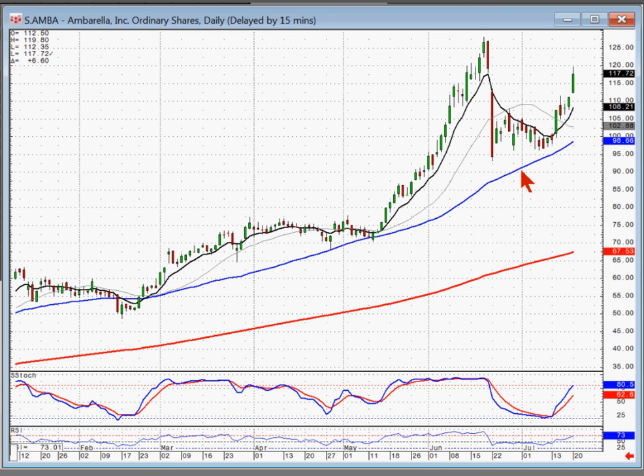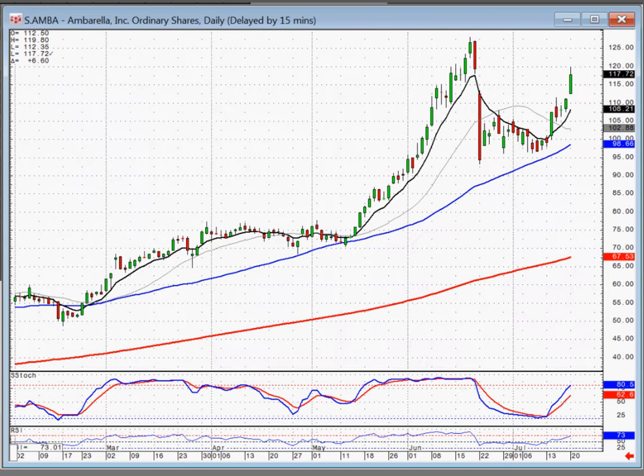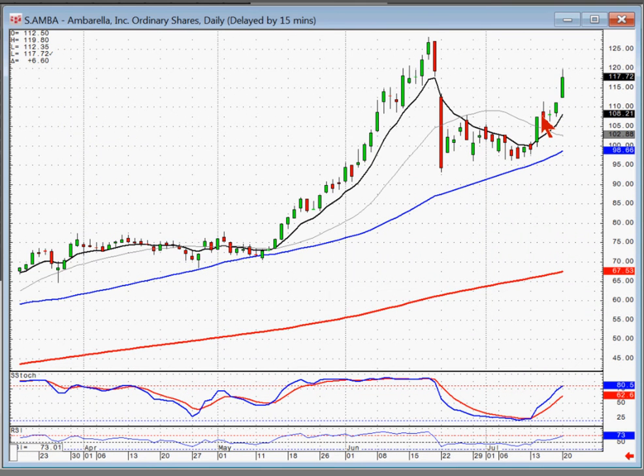For those trading options, what candlesticks do for us immensely is create the right timing. We're not sitting in something hoping that it's going to reverse. We're buying when it does reverse based upon what the signals are telling us. So we're getting in at the time that it's most expedient for those options to start moving.